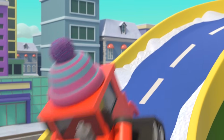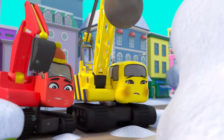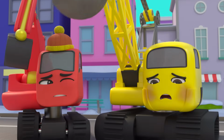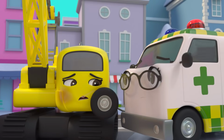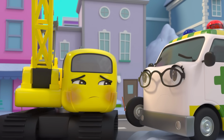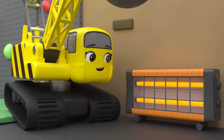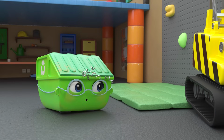Bump is clearing the way. Oops! Oh dear! Dazey is very cold and not feeling well at all. Poor Dazey. Nope. Amber says she needs to get some rest. They can finish the job tomorrow. Dazey is warming up by the fire and is feeling a little bit better now.